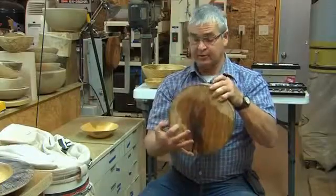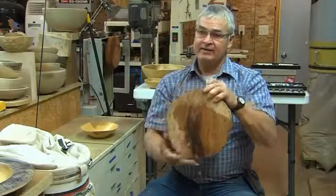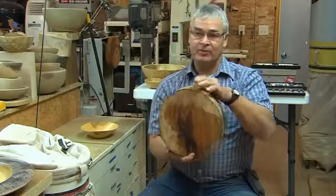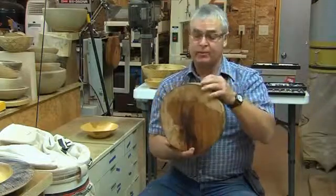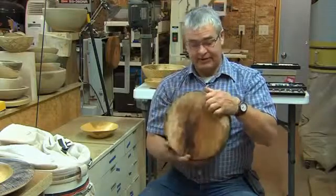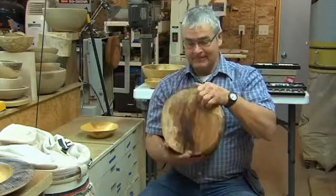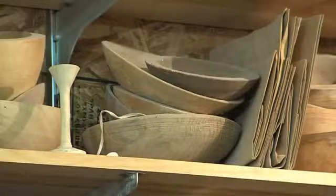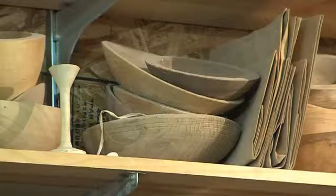I would turn it to 1 inch thick, and then I soak it in denatured alcohol to break down the trapped water cells. You have the free water that spins out, and then you have the trapped water cells. It breaks those down, and then I brown bag it and tuck it in around the edges and dry it, and most woods will dry in 4 to 6 months.